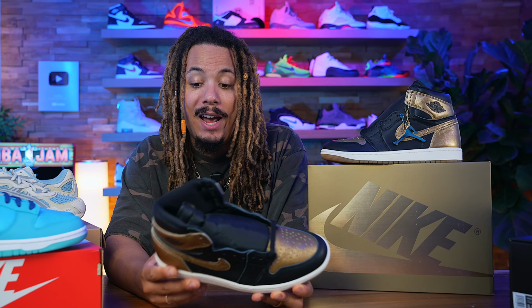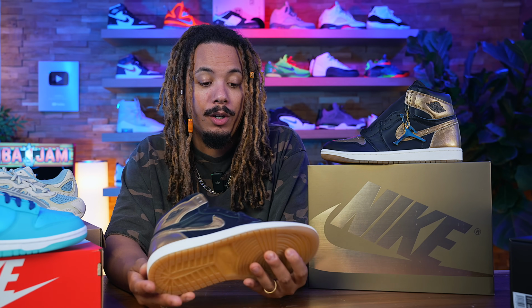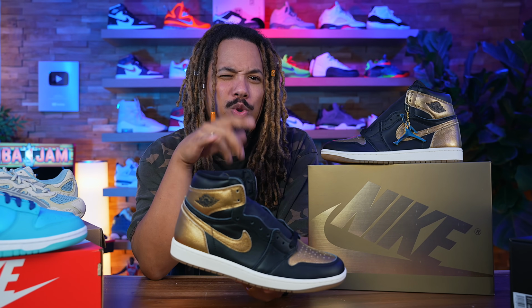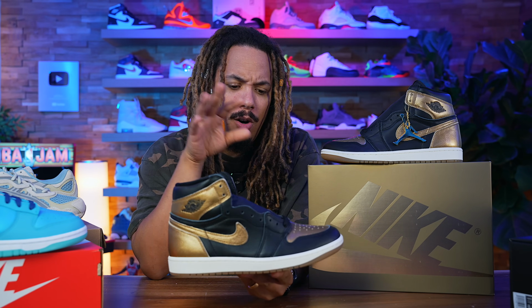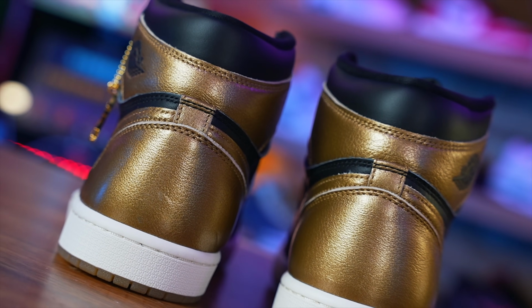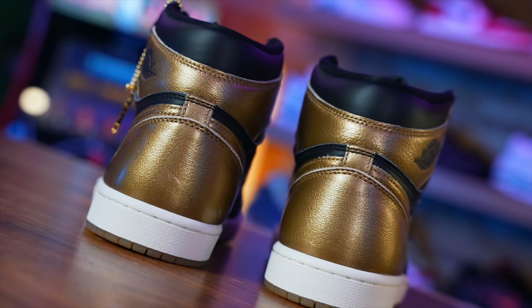I don't know, but the fact is that it is getting lower and lower and lower. $150, as stated before at SneakerCon, $120, I think, $110, $120 over on StockX. With that all being said, this is a gold metallic Jordan 1. It reminds me a lot of the Palomino, but swap the golds out for the browns.